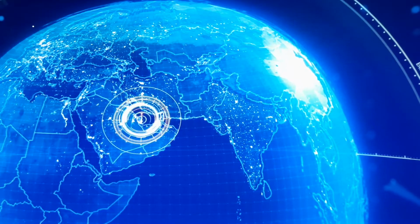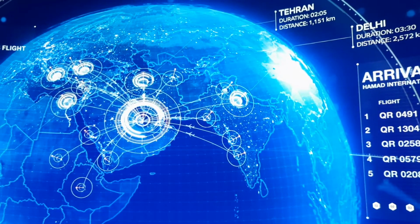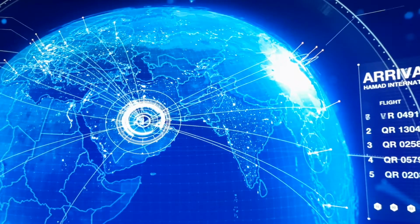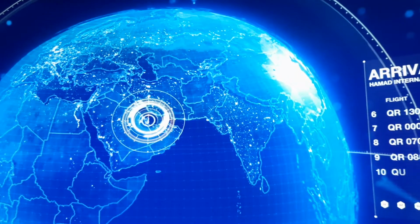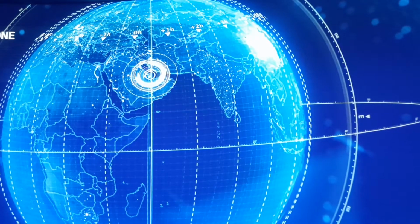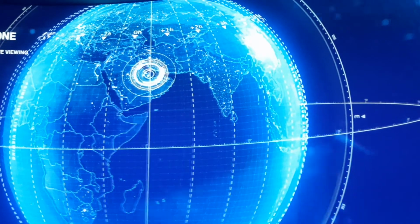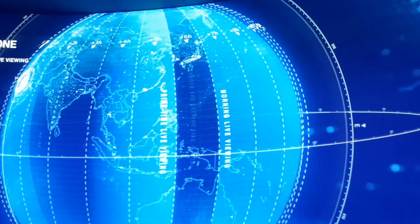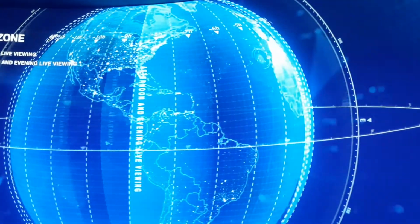Qatar is a global gateway. Easily accessible to more than 2 billion people, it is the perfect location for hosting the world's greatest sporting event for everyone who visits in 2022. And for viewers at home, Qatar's central location means as many as 3 billion primetime viewers tuning in to matches, another factor sure to increase the tournament's audience and expand the game's global reach.